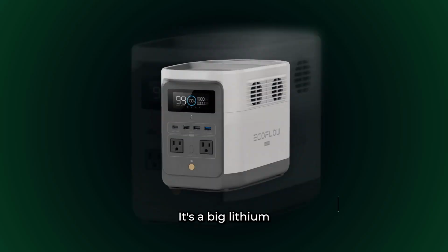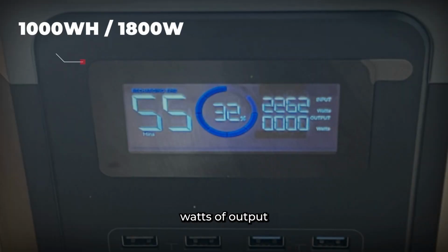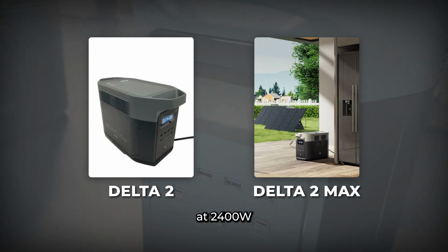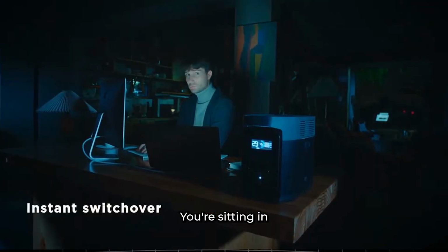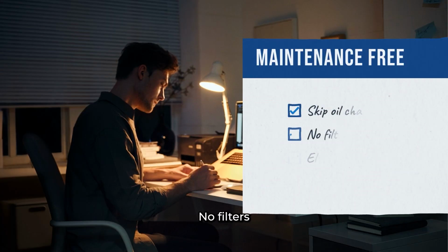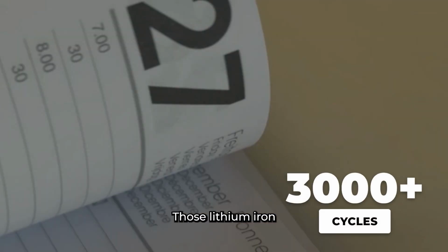Flip to the power station. It's a big lithium iron phosphate battery with outlets and an inverter. Something like the EcoFlow Delta 2 gives you 1000 watt hours and 1800 watts of output. The Delta 2 Max doubles the battery to right around 2000 watt hours at 2400 watts. And what you get for that is basically everything gas isn't. It's silent, 30 decibels, quieter than the room you're sitting in. Zero fumes, so you run it in the living room, next to the bed, wherever. No oil, no filters, no pull cord, no fuel to go stale. You pull it out of the box, charge it, and it just works. Including 10 years from now, those lithium iron phosphate cells are rated for 3000 plus full cycles.